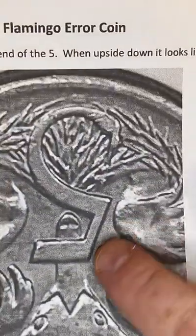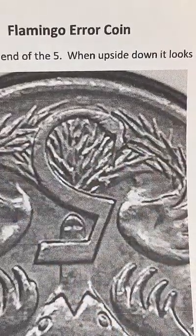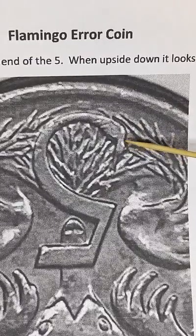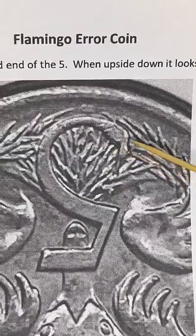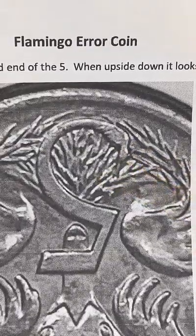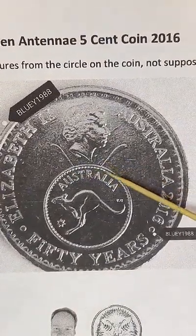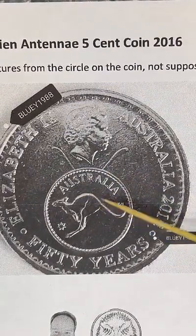So this is the 5-cent coin from 2001, and this is upside down, the 5 upside down. But you're looking for that extra bit of metal off the bottom of that 5. So $35 this listing sold for. But there was a listing on eBay that sold two of these coins for $99. So pretty good for a 5-cent coin. And this listing here on eBay, this 5-cent coin from 2016, this one's listed for $15,000.